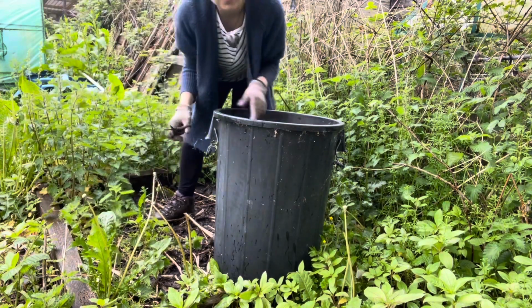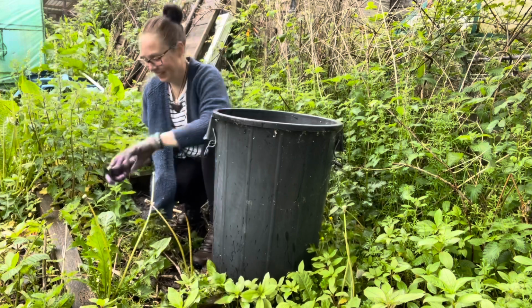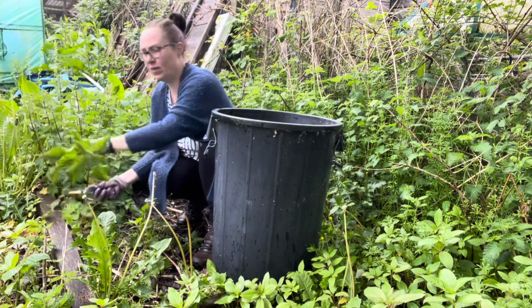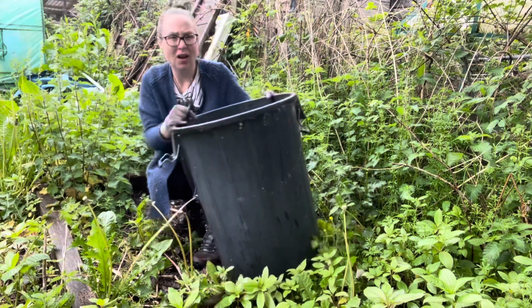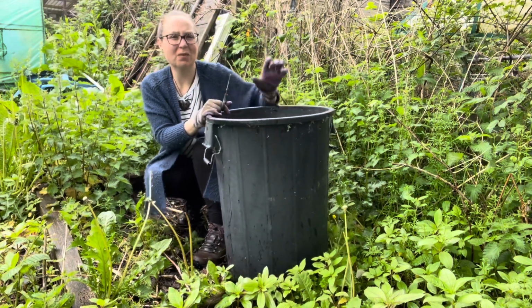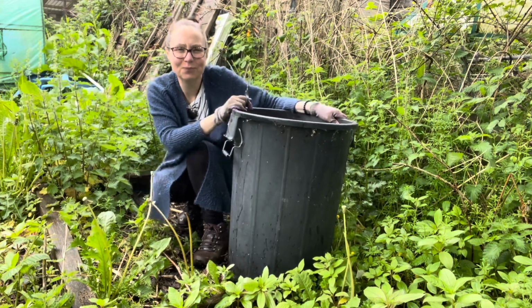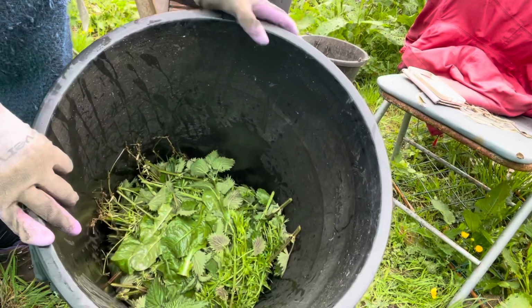That one got me. So I'm not being very scientific. I filled up about a quarter of this bin, and then I'm going to top it all up with some water, and we'll make it into some kind of nettle tea. So this is the nettles that I've collected.